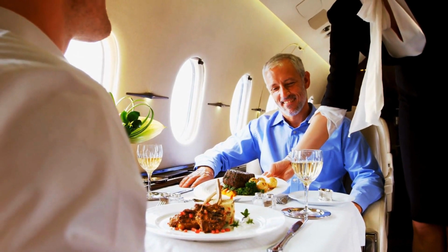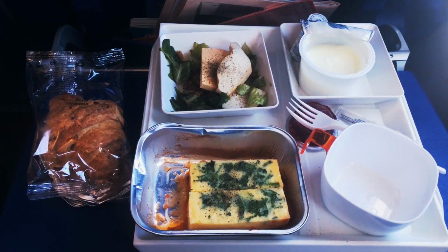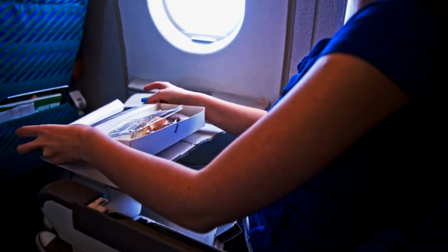However surprising it might sound, the menu for your flight is developed up to a year in advance. This is a common practice for most airlines because every single ingredient matters and adds to expenses. In fact, one airline managed to save $40,000 after they removed just one olive from every salad they served on their flights.